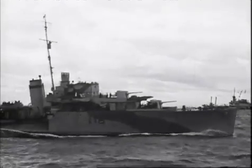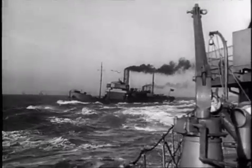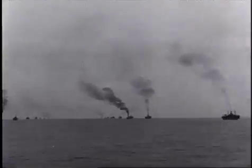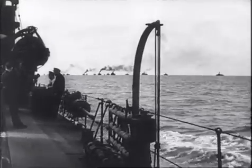What a gigantic job confronts the Royal Navy. Shipping to be convoyed against the ever-present threat of enemy raiders. Raiders themselves to be tracked down in vast expanses of trackless ocean, which present the old problem of the needle in the haystack.